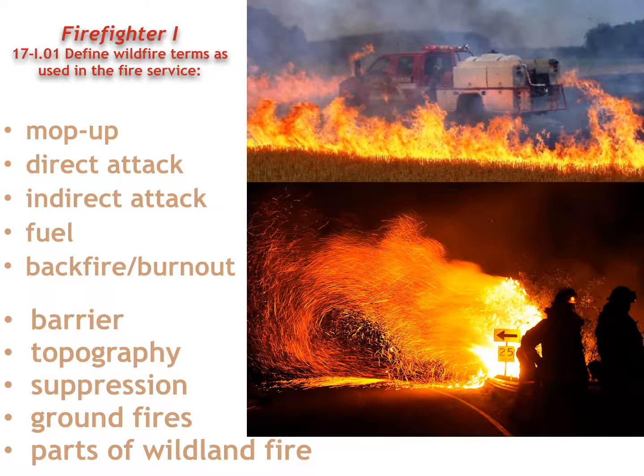Okay, the fuel is going to be the wood, the trees, the leaves, the shrubs. Anything that's natural vegetation and will burn is going to be the fuel. A backfire or burnout is going to be a fire that's set in front of the wildland fire to consume all the materials in front of the fire. A barrier is going to be something like a paved road, a lake, a river, a stream. Those are barriers.